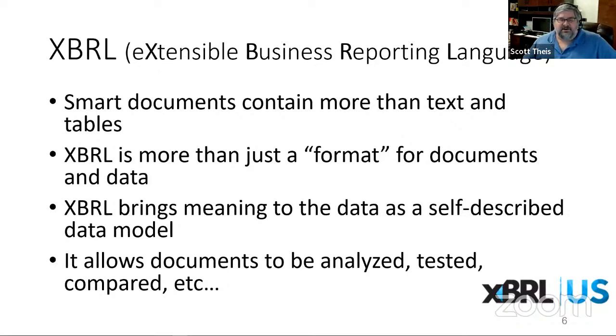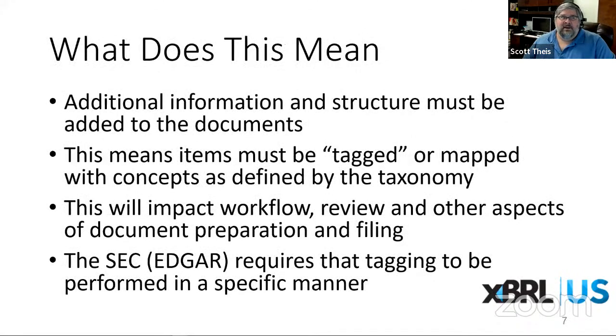And finally, as Joe had mentioned, it allows documents to be easily analyzed and tested and compared on a repeatable basis. There's been a lot going on for a number of years of people taking HTML documents and parsing them and trying to make sense out of them with various tools. But there are weaknesses with that, and you have to make a lot of assumptions about what the context is for a particular number. So what this basically means is that you have to add additional information to the document.